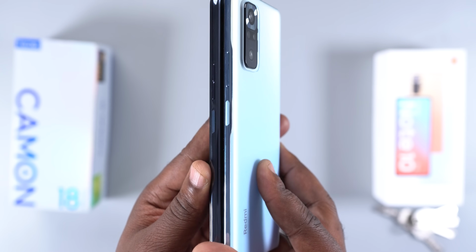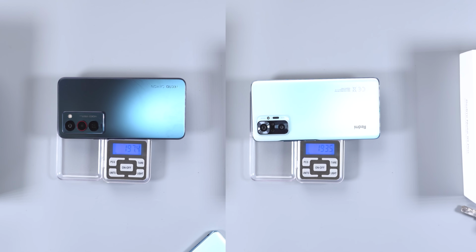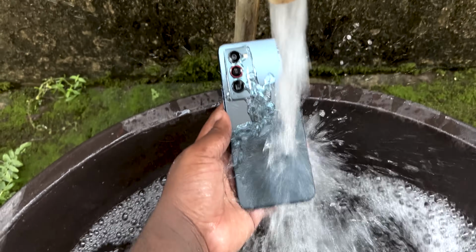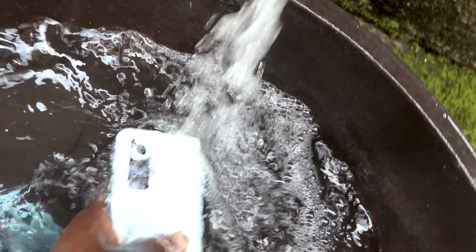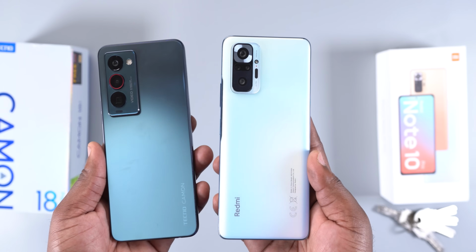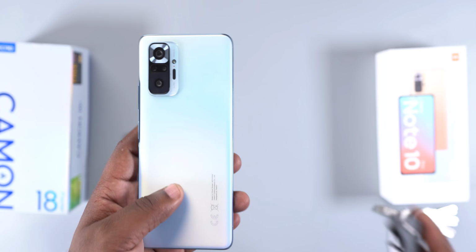Now for the frame, both smartphone frames are made from plastic, and for the weight, the TECNO Camon 18 Premier is the heavier device. As for water resistance, the Redmi Note 10 Pro is an IP53 dust and splash resistant smartphone, while the TECNO Camon 18 Premier doesn't have an IP rating but can be submerged in water and will survive. Do not try this at home, guys. This is why I review phones for you. For the build quality, I would have to give it to the Redmi Note 10 Pro because Corning Gorilla Glass 5 is stronger than the Dragon Trail glass on the TECNO Camon 18 Premier.